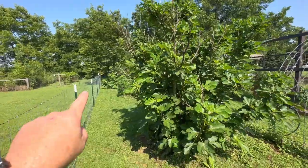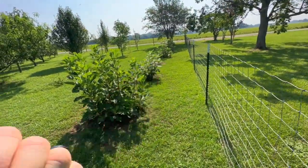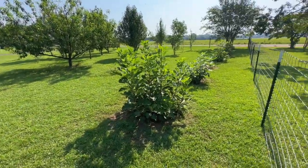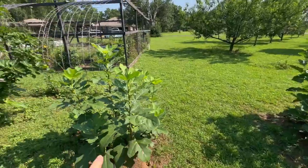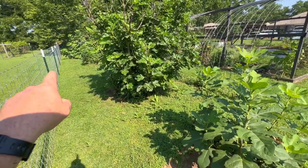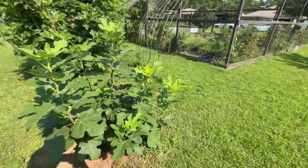We're taking all these fig trees that are in this row, and I'm going to put copies of them out in our big orchard back there. And I don't know whether we're going to just propagate this for the nursery, or if we're actually going to take these trees out of here. Not sure how that's going to play out yet.